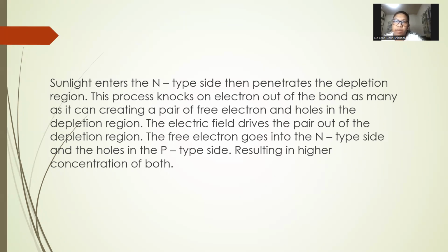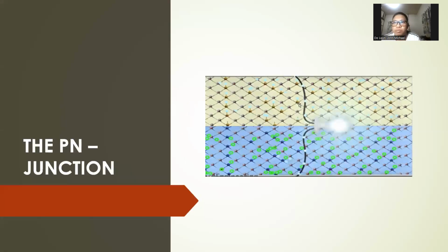Sunlight enters the n-type side, then penetrates the depletion region. This process knocks an electron out of the bond as many as it can, creating a pair of free electron and holes in the depletion region. The electric field drives the pair out of the depletion region. The free electron goes into the n-type side and the holes into the p-type side, resulting in higher concentration of both. Yan yung nangyayari lang.